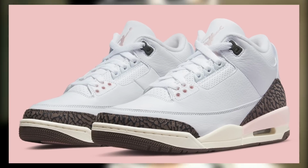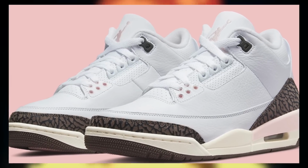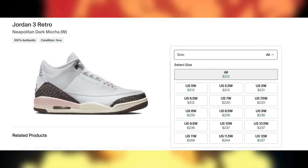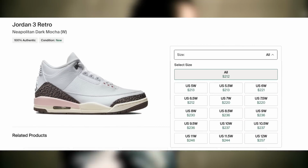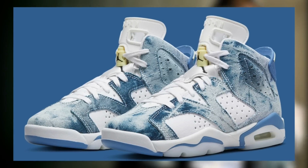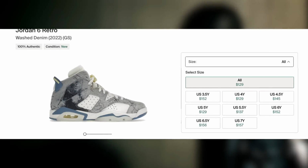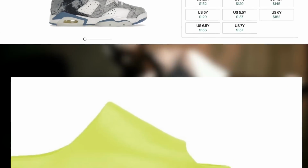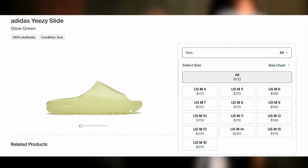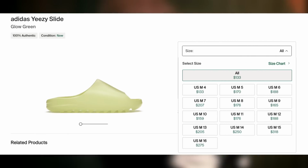Lastly, for the 14th, for $200, the Jordan 3 Neapolitan Dark Mocha will be dropping. Back in April, demand for these was looking very impressive, but unfortunately, that has not really held up very well. At the moment, it's looking like these have potential for lunch money with a poor margin, but not much more than that. Then on the 15th, the Jordan 6 Wash Denim will be dropping in grade school sizes. I'd expect these to just be personals as of now. Moving into the 16th, the Yeezy Slide Glow Green, Onyx, and Pure will all be restocking for $70 each, all of which will remain very profitable with a great margin thanks to that very low retail on each of them.